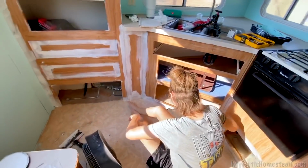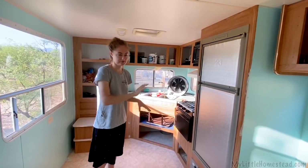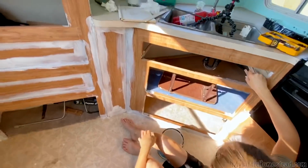This week I'm going to try to tackle the cabinets. I have everything pretty much sanded down, so now I'm going to hit it with some primer, which is a step in the distressing process that we're looking to do on these cabinets. Cutting is always the most tedious thing.